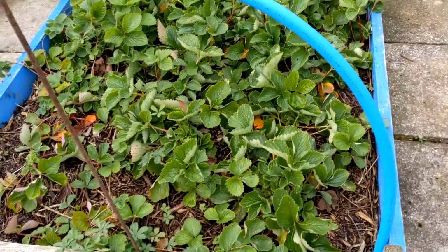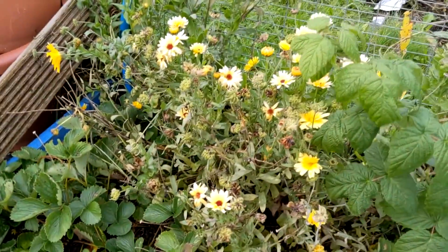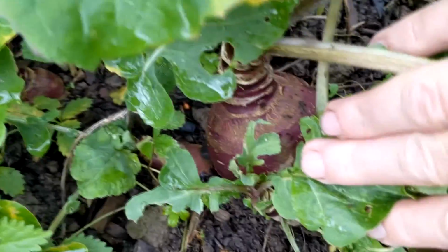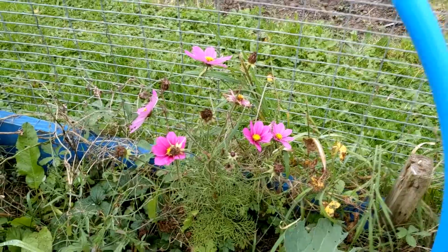This needs a little bit of control because I had 3 rows of strawberries, but obviously it's created runners. And the calendula at the end needs a good deadheading. In this bed, the nasturtiums have gone nuts again. Here, it might look a bit weedy, but we actually have some swede. See, that one's quite good. And over there, you've got some more of them growing. So, I'm gradually harvesting those. The cosmos is still trying to flower. It doesn't want to give up yet.